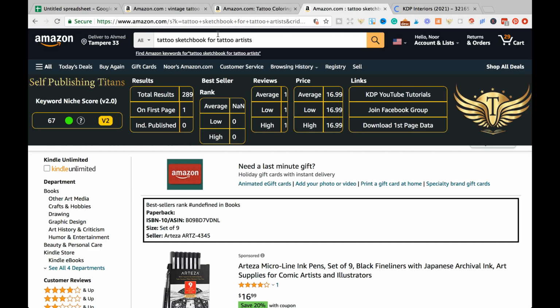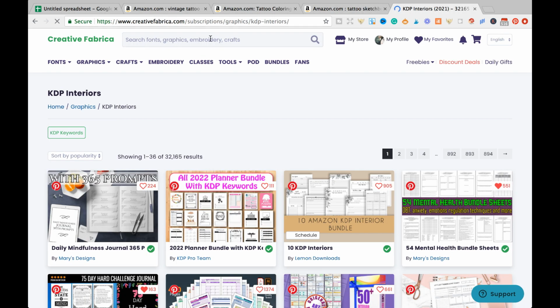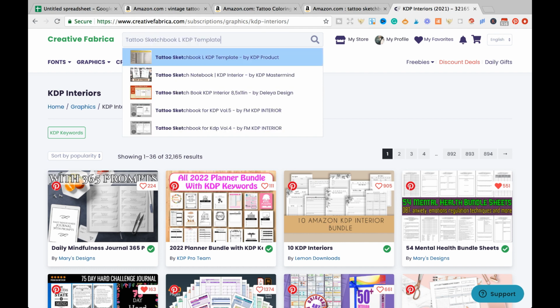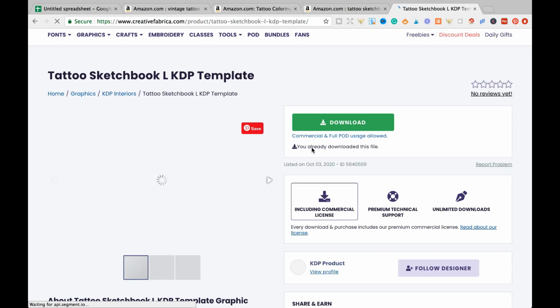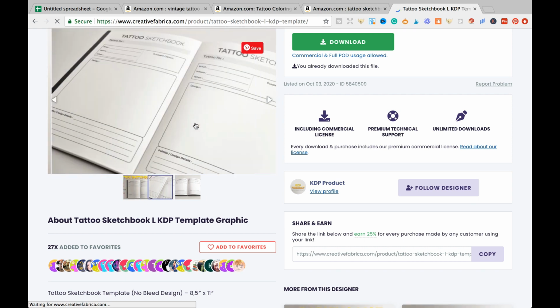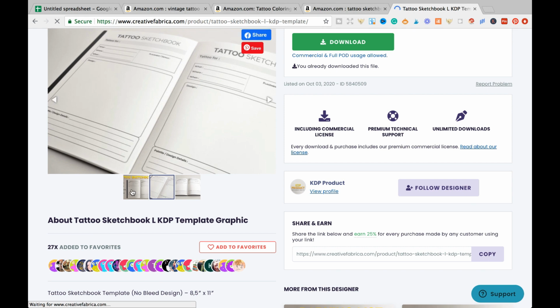This way we're going to use that same keyword right here, tattoo sketchbook for tattoo artist, and see what kind of interiors come up and what are the possibilities in this wonderful niche. As you can see here, we've got quite a lot of interiors. Now I usually just write in the keyword and press enter, but this time around this is a wonderful example, a simple sweet tattoo sketchbook that really allows the customer, or the tattoo artist in this case, to both sketch and add information as well in a very easy, clear format.